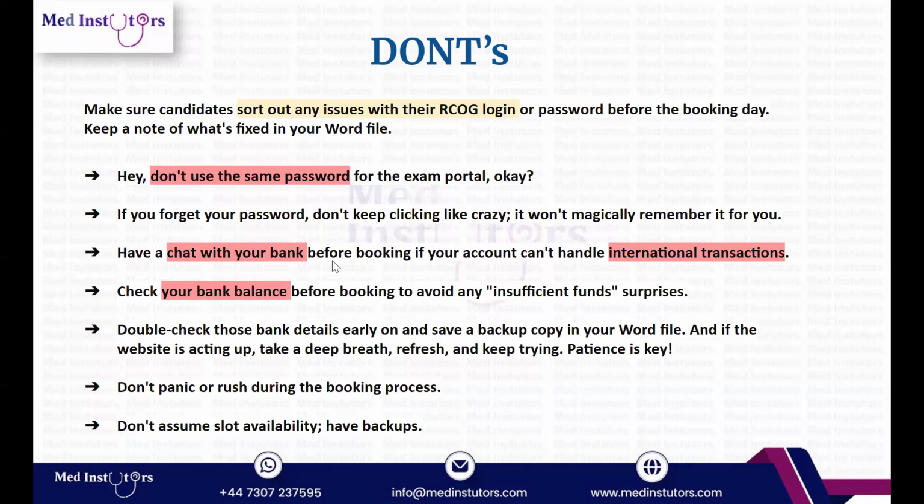Have a chat with your bank before booking to check whether your account can handle international transactions. Check your bank balance before booking to avoid insufficient funds. Double check those bank details early and save a backup copy in your Word file.